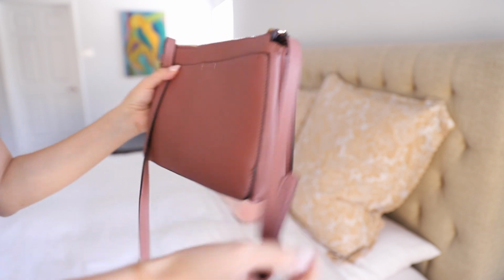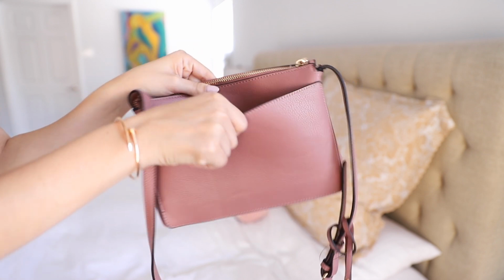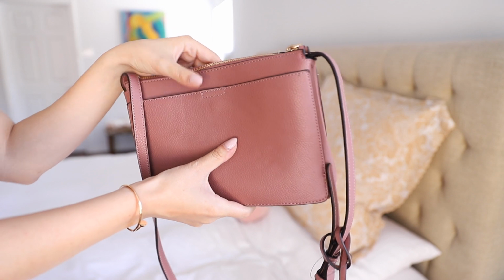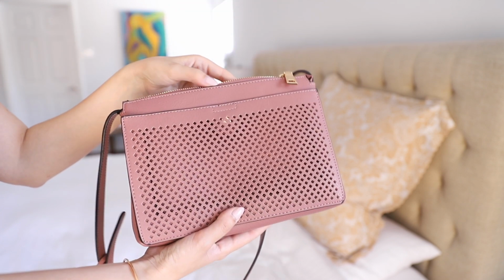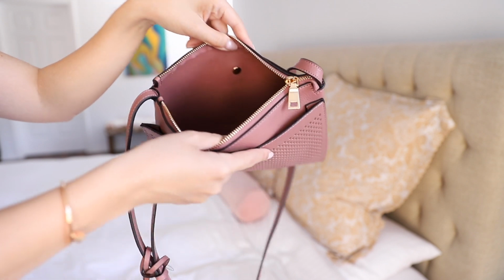This comes in a few different colors, but I thought this dusky purple was the prettiest. It is an adjustable crossbody as well, so good for a variety of heights. And you have the front compartment with this beautiful laser cut weave design, and on the back you do have another little button pocket, which is magnetic as well. So it's very, very good quality.